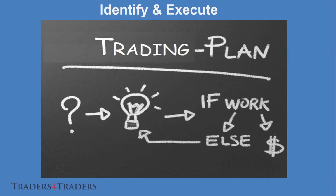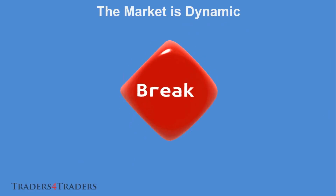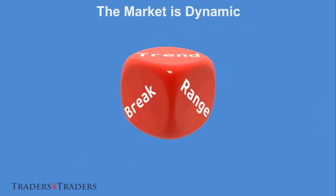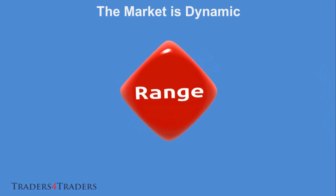Once you have the plan in place, it's about identifying and executing. You need to get clinical with this. You need to be very tough and disciplined with yourself to make sure that you don't overtrade. And when you do see opportunities, you don't hesitate. See the opportunities, hit the market, and start trading. But one key thing you need to understand is that the market is dynamic, and that's once again why we come back to having a basket of strategies, and the basic technical strategies for that matter, to attack the market and take advantage of these opportunities.